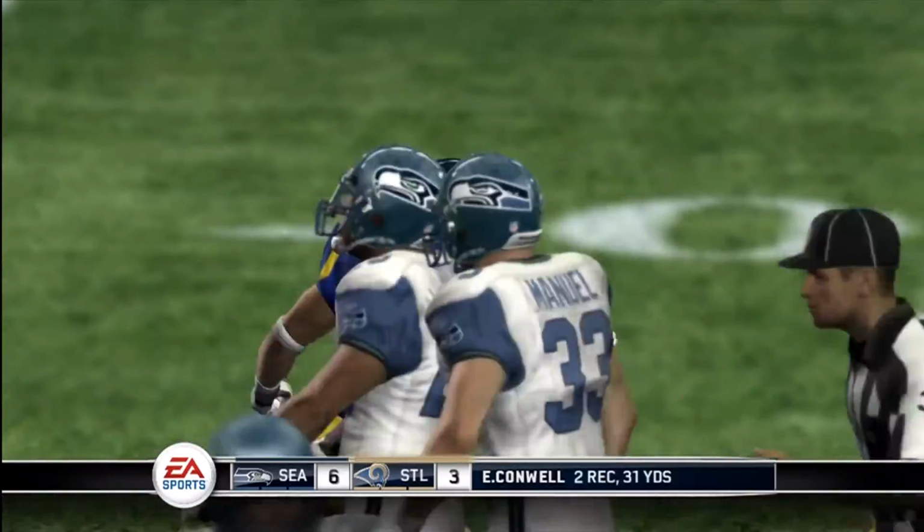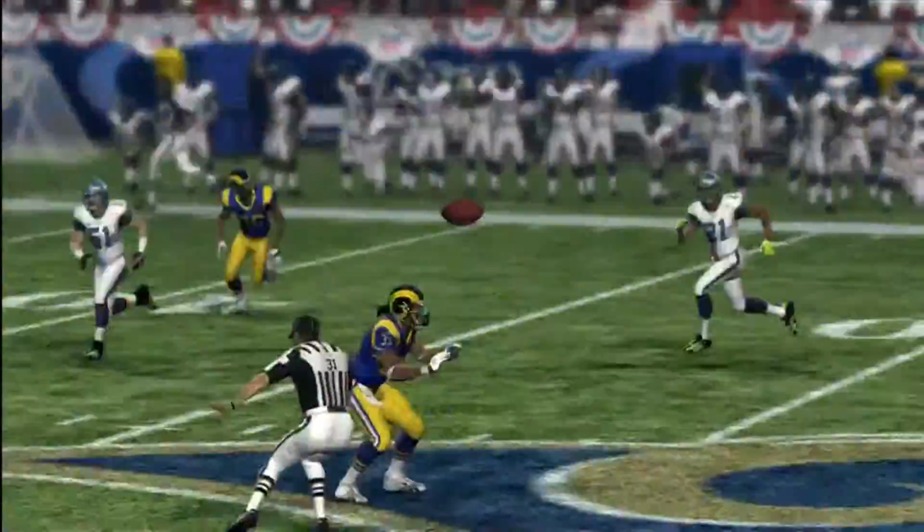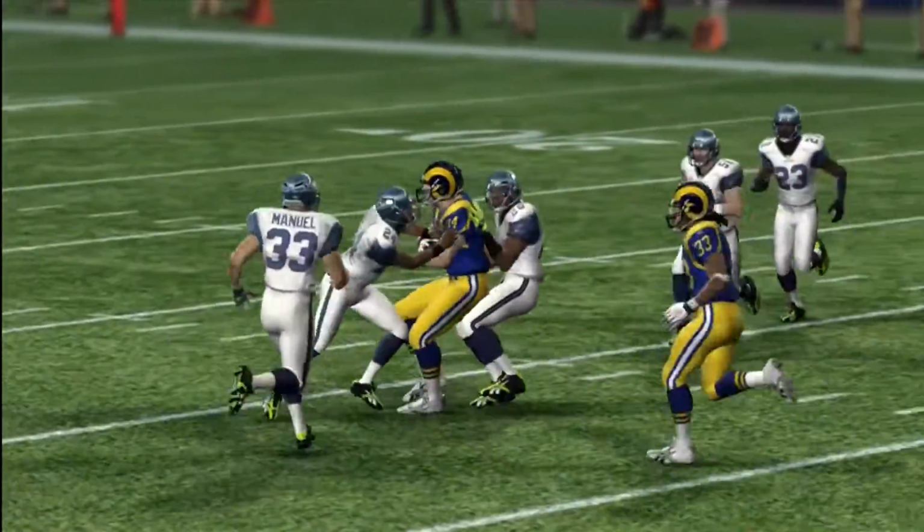Louis. Ernie Conwell sure proved his pro skills in that play. The tight end found the holes in the cover 2 zone, caught the ball, and then scampered forward for a 1st down.